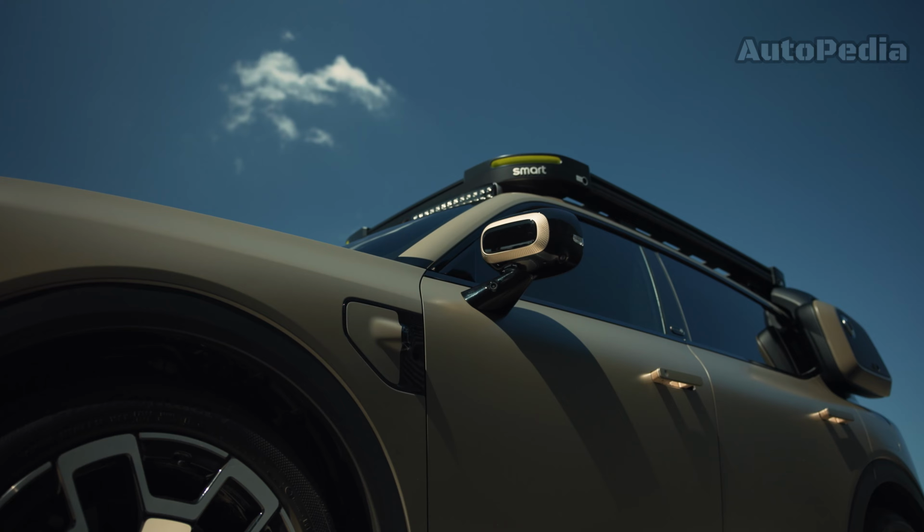These models are packed with features designed to tackle both city streets and unpaved roads with ease. From the sleek roof light bar to the electric trailer hitch, this SUV is built for those who love to explore. And with the Adventurer's Collection package, you get underbody protection, a roof carrier, side steps, and even a side ladder, making the Smart 5 ready for any adventure. Designed by Mercedes-Benz, the Smart 5 is all about combining style with functionality.